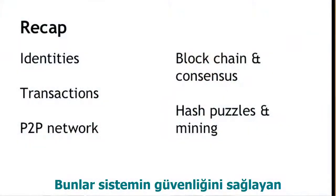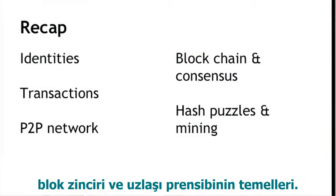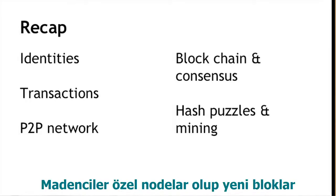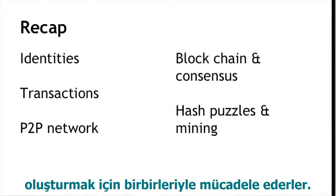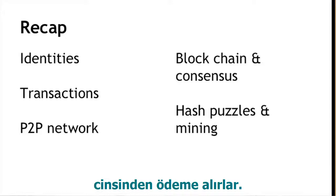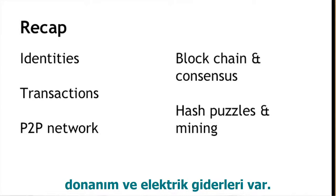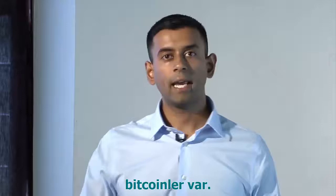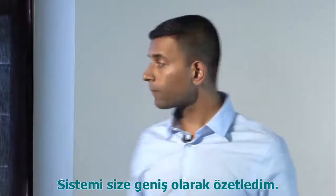So those are some of the basics of blockchain and consensus and where the security of the system really comes from. And finally, we looked at hash puzzles and mining. Miners are a special type of nodes that bother to compete in this game of creating new blocks, and they're rewarded for their efforts in terms of bitcoins. And we expect that miners are going to be typically somewhere near the economic equilibrium of the expenditure that they incur in terms of hardware and electricity being somewhere equal to the rewards that they obtain in terms of the new block creation reward and the transaction fee-based rewards. So that's a broad recap of the system.